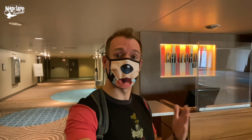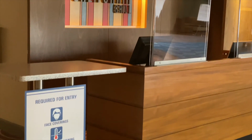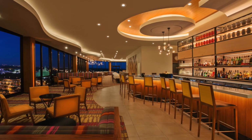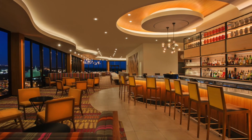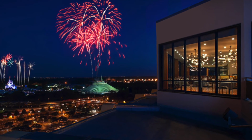Also on the second floor of the Contemporary Resort is the check-in desk for California Grill, which is one of the best fine dining restaurants you can dine at during your Walt Disney World vacation, offering one of the most spectacular views in all of Walt Disney World, overlooking the Magic Kingdom and Cinderella's Castle. So if you're celebrating a romantic evening, an anniversary, proposal, honeymoon, any of those kinds of things, this is a fantastic place to go.